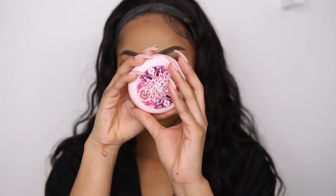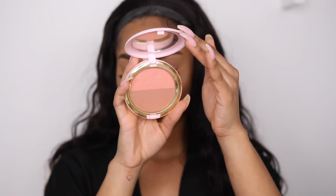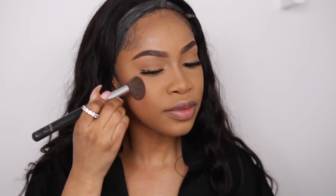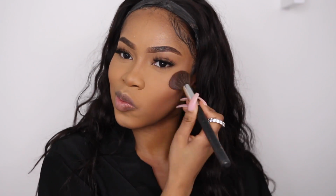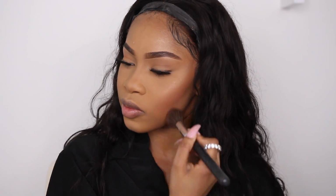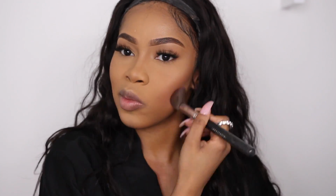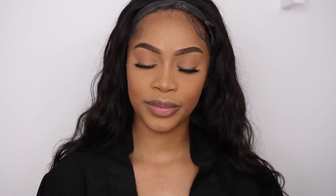Moving on to blush, I'm going to take the MAC and PatrickStarrrr Spring Summer collection from earlier this year. And I'm taking that blush. I think it's called the I'm Not Blushing Blush and Bronzer Duo. And I'm obviously using the blush shade, the lighter pink, to add some rosiness to my cheeks. I really love this shade.